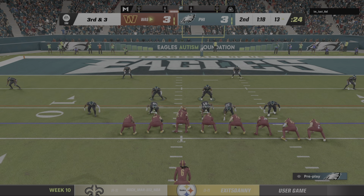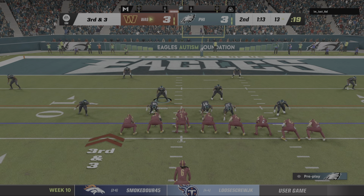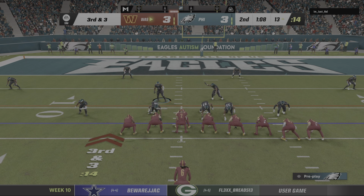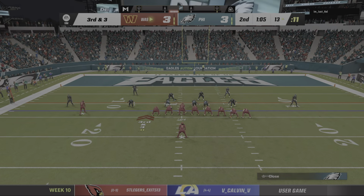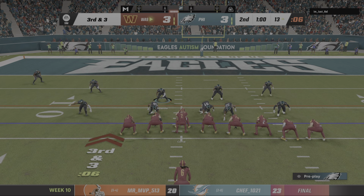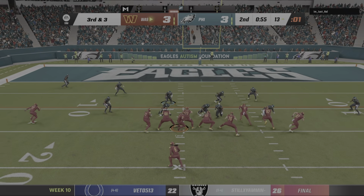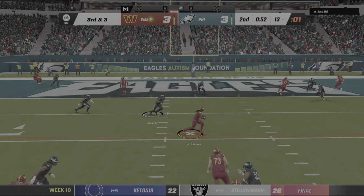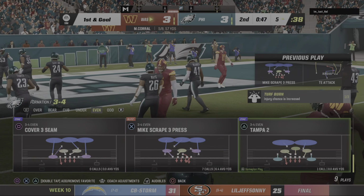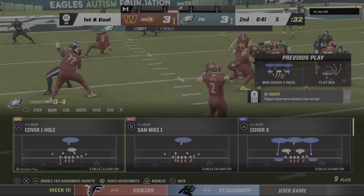Seventh play of the drive now as they come up on a 3rd and 3. They just do get the play off as he'll look to throw. He'll get this one underneath to Kamara. And the Commanders are going to have 1st and goal as they try to finish off this drive with 6 points. Well, they've certainly done a nice job spreading the ball around on this drive.